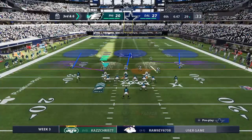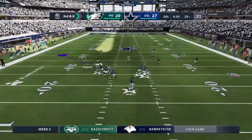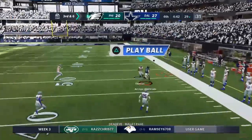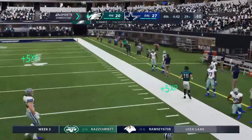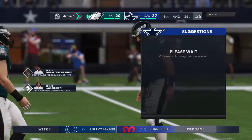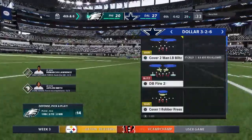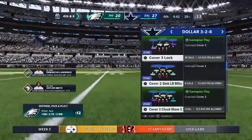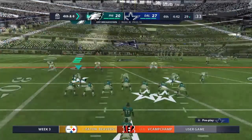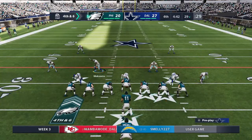They've only converted once in 4 tries. This will be 3rd and 6. And the throw there going to be incomplete. We've seen that the deep ball's been a part of their game plan all afternoon, but they've had trouble hooking up on it, unable to successfully find the end zone over the top. 1 score down. Here we go. They're going to go for it here on 4th down.